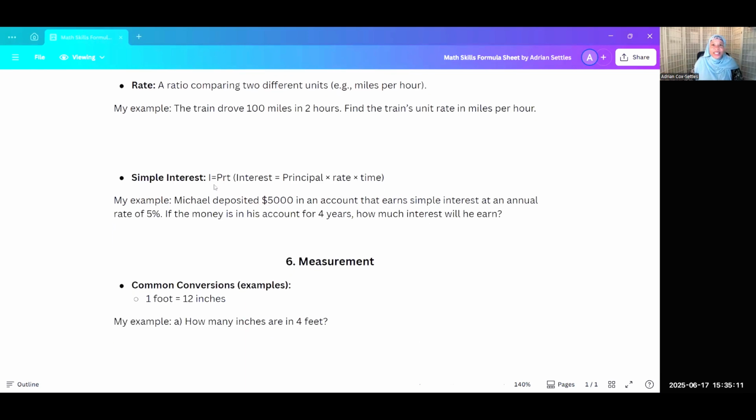All right, let's talk about rates. Unit rates. A rate is a ratio comparing two different units. For this one, we're going to talk about miles and hours. That's a very common one. So I made an example. The train drove 100 miles in 2 hours. Find the train's unit rate in miles per hour.